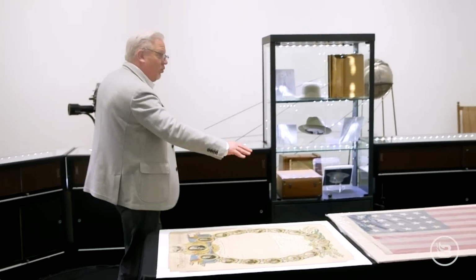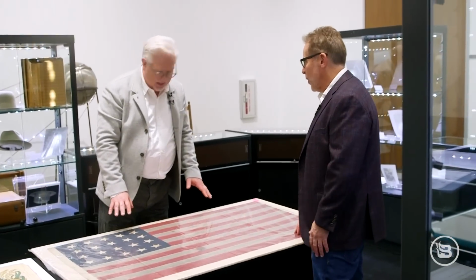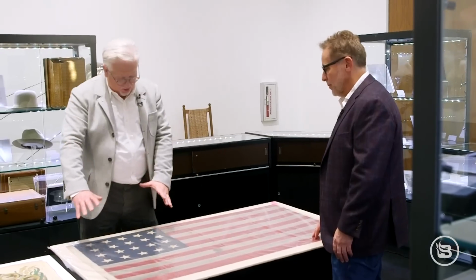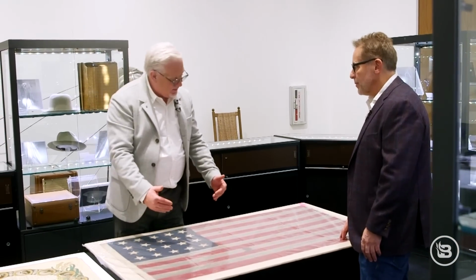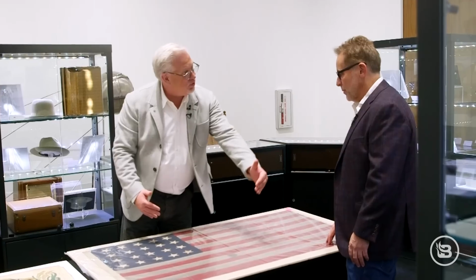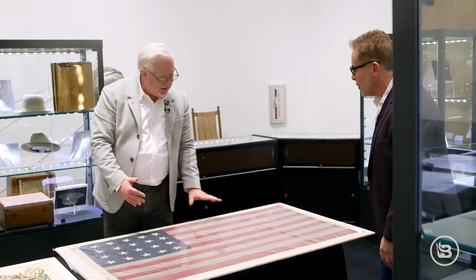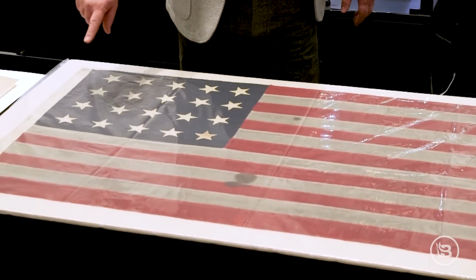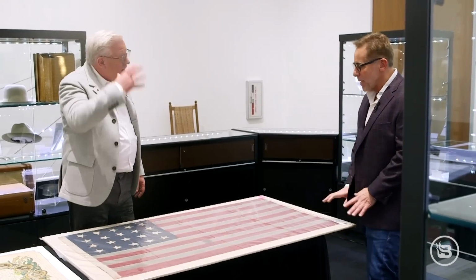These are so rare. So rare. This is 1819, 1820. Okay, so this is a 20-star flag. This is the flag where we go from 13 stars to 20, and they have to decide, are we going to have 20 red and white stripes too? So they leave it at 13, but this is the first time we leave a 13-star flag. An incredible province, a territorial flag that went to Oregon, amazing history.